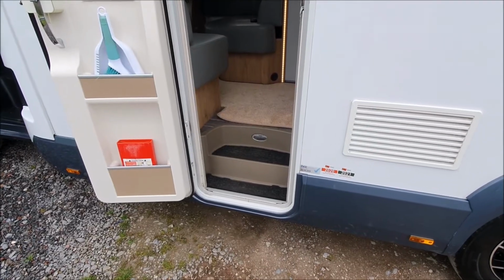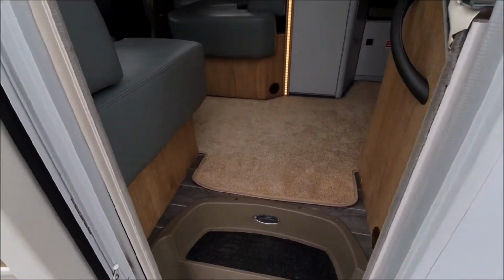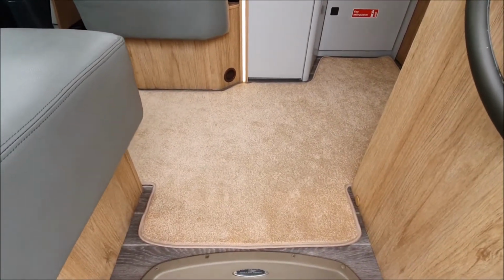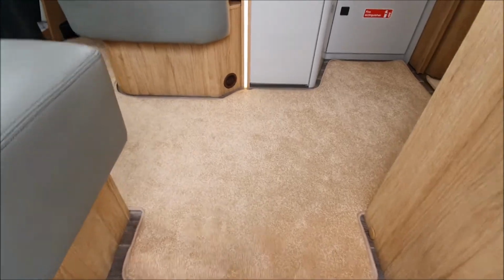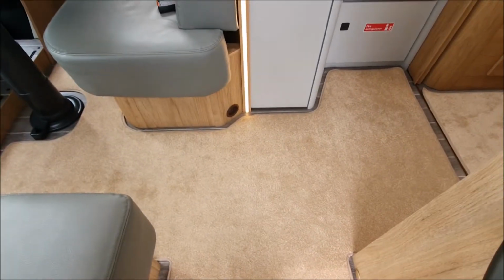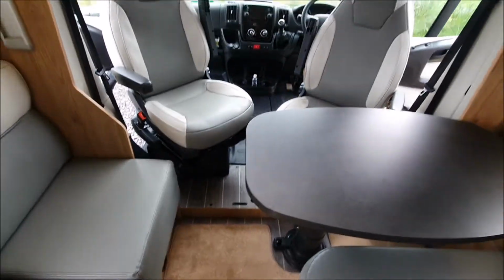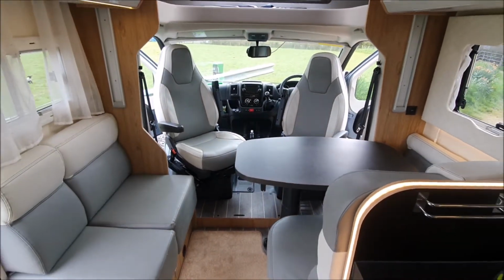From the outside, working our way in, you can see that we've got our carpets fitted at the moment. We've been running the van without the carpets fitted, so these are just in for demonstration purposes, so they are as such pretty much brand new. See, the floor wipes down quite nice and easily. So just to give you a bit of an idea of the cabin.